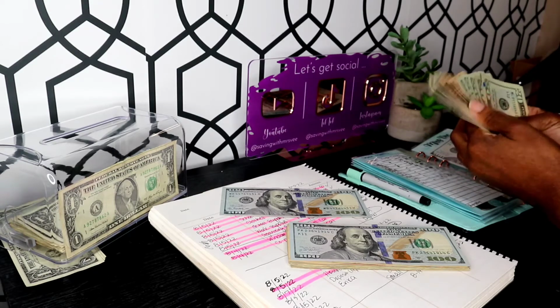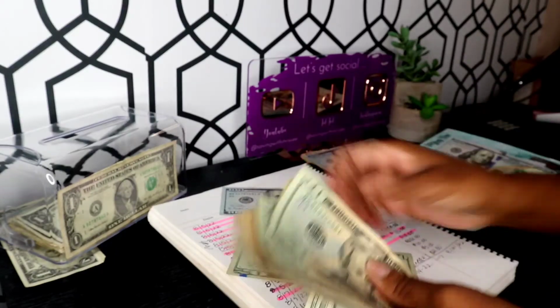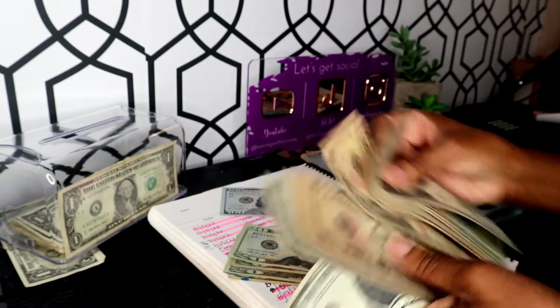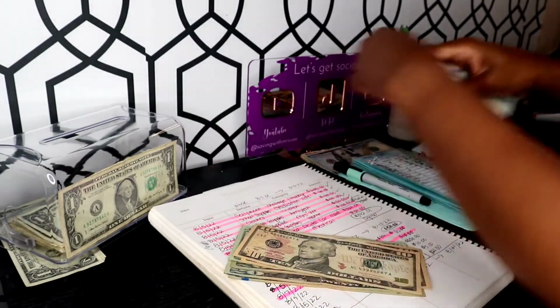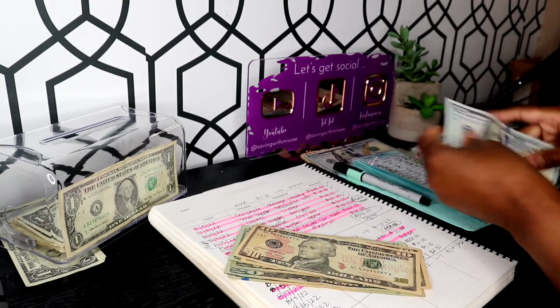So I got 20, I need some 10. So I need 20, 40, 60, 80, 90, 100. Then I put this 100 back that came out of home, put that back in Miss V envelope.